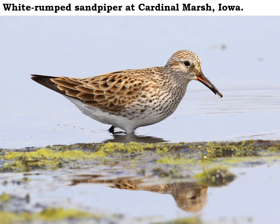But white-rumped sandpipers are a little bit bigger than some of the other little peeps, you might say, that they are often found feeding with, things like the semipalmated sandpiper and the least sandpiper. Notice they have a little bit of speckling on their breast, which extends down the side of their body as well. And there's a little bit of red color at the back of their bill. This one is just called a bloodworm, which it is eating right there.